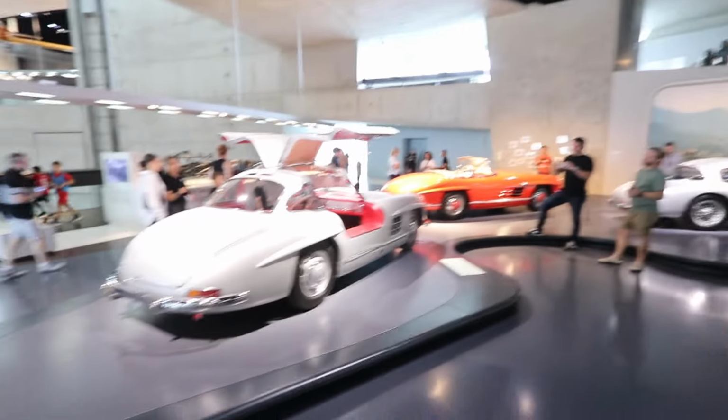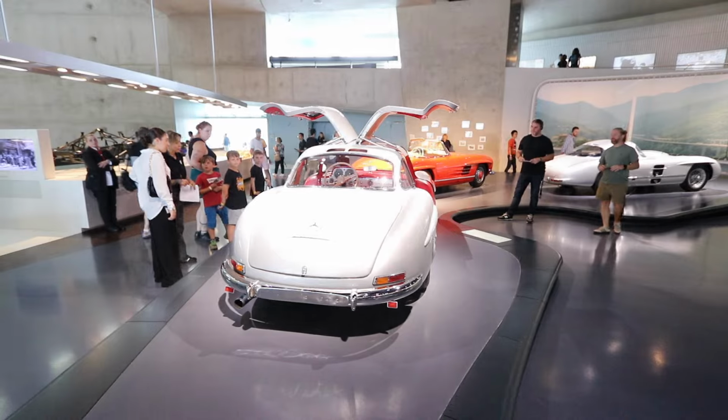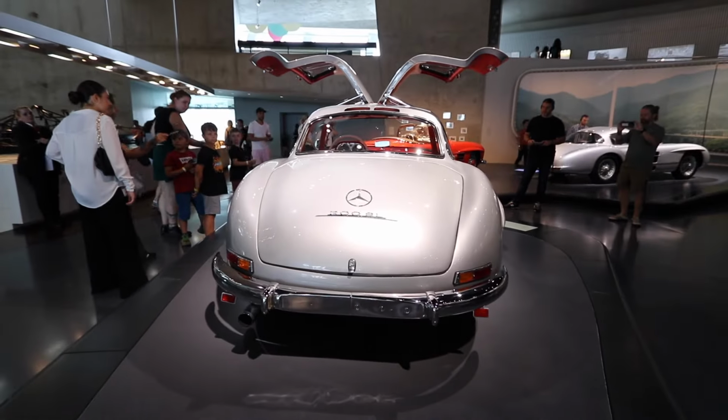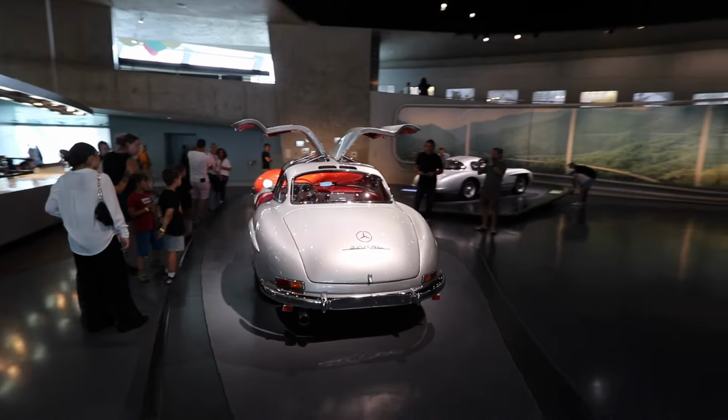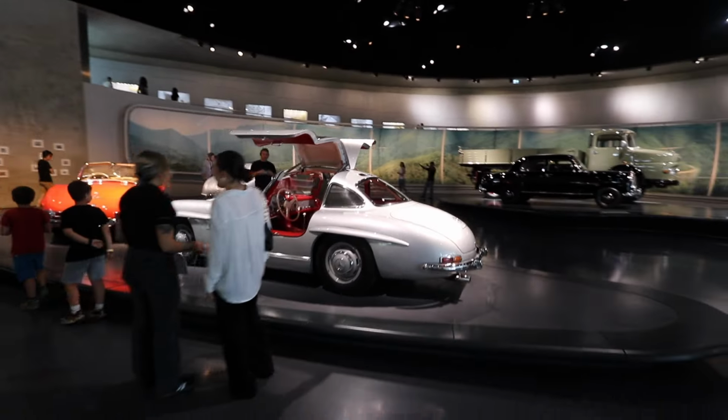And now this has become iconic for James Bond movies or something like that. Yeah, it's just an all-time classic. Definitely. The 300SL has a 3-liter inline 6-cylinder. Whoa, that's a legit car right there.